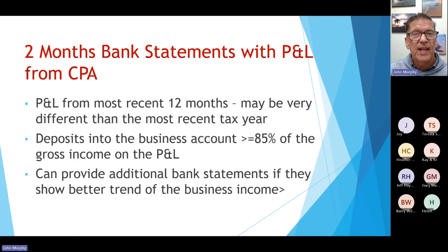If the business in the last 2 months potentially doesn't have the 85% of the gross income, you can add bank statements to that. So maybe the prior 4 months would look better and the last month or so wasn't good. But if we look at all the 4 months and average that out, it still hits the 85% mark. So you can see there's some variability here.